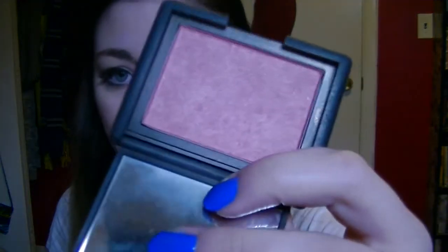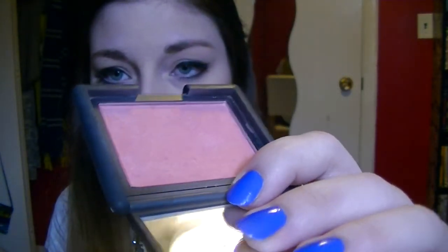So this one is NARS Deep Throat. It's a little washed out, but it's basically a corally pink color. There we go. A corally light pink color, and it has some gold in it, but it's not as gold as Orgasm or anything like that. So this works all year round, and it just gives my face a nice glow. And also I tend to wear dark lip colors a lot, so I need a darker blush to balance that out, and this kind of works in that way but still brightens my face.